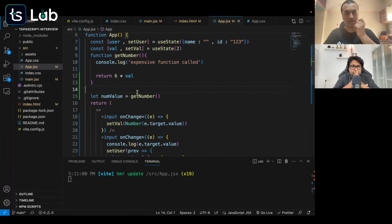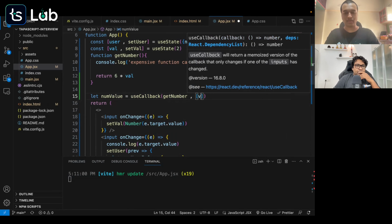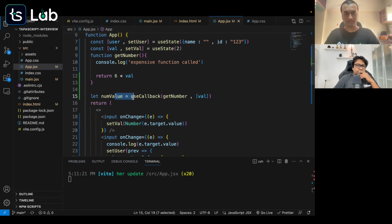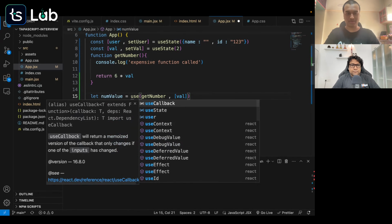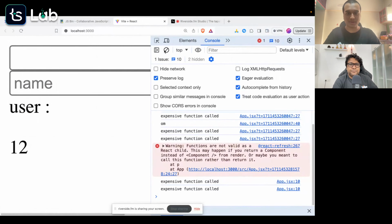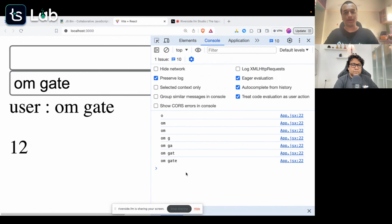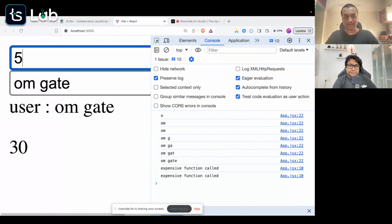So instead of just calling it over here, we can use the useMemo method. We can pass the getNumber function and we can pass the value attribute. So what we are saying now is, we are just memoizing this value: if the value state does not change, you need not call that function. Let me check this. If you see, I'm typing the name, but the expensive function is not getting called. But if I change the number to 5, let's say, then the expensive function is getting called.